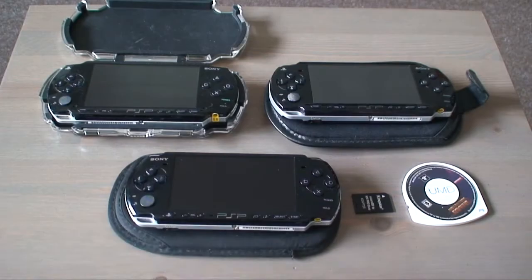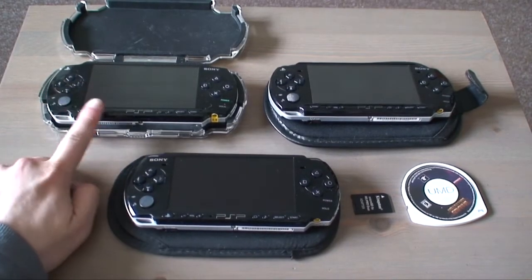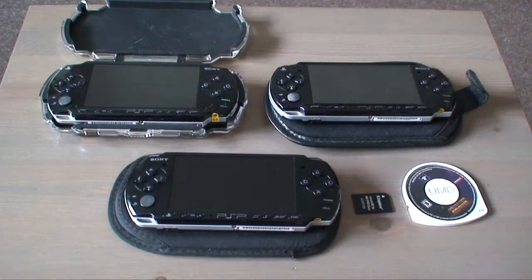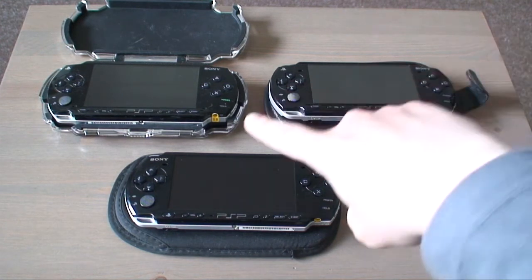But anyway, this is the 3000 model, and I have about three of the four models released, so I'm just missing the PSP Go. Let me show you what's on the table at the moment. Here we've got the PSP 1000, 2000 and 3000. As I mentioned, I don't have a PSP Go at the moment.